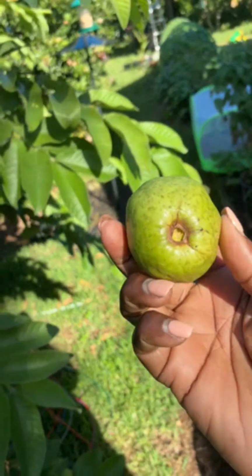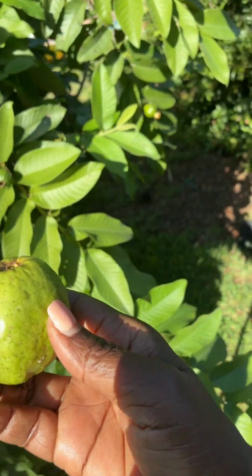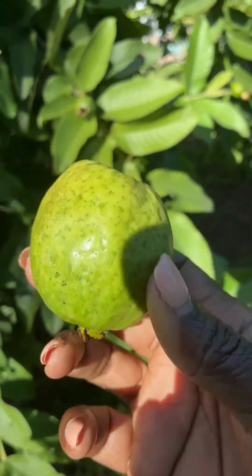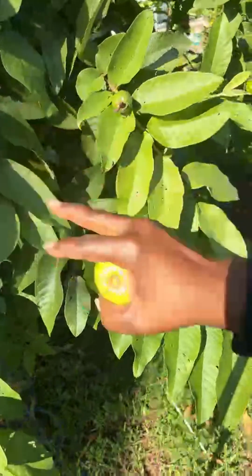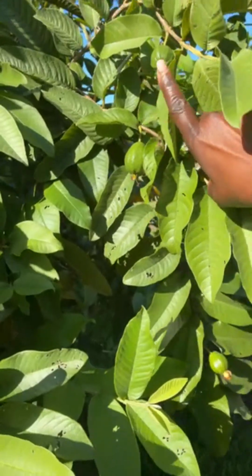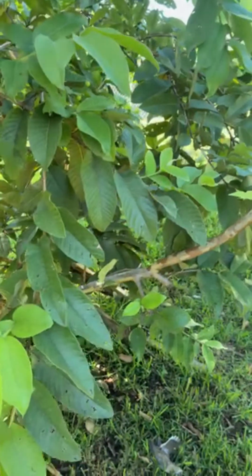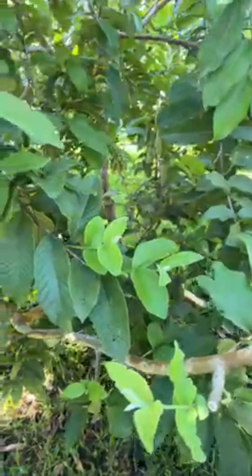So this is guava. And it's pink on the inside. You know, they come in different colors. You get pink, white, red. This one is pink. There are many young ones there. Yeah, I'm looking to see if there's any more to be harvested. Not yet. And this is the other side of the Nesberry or sapodilla tree.